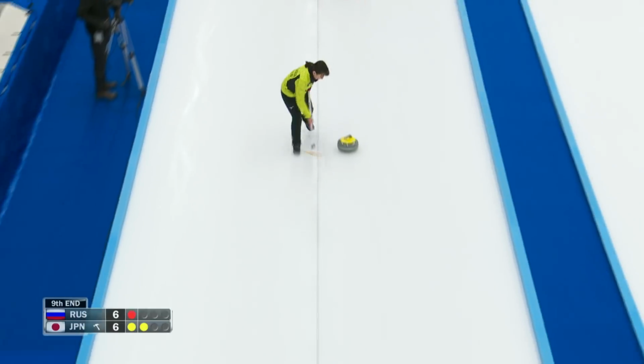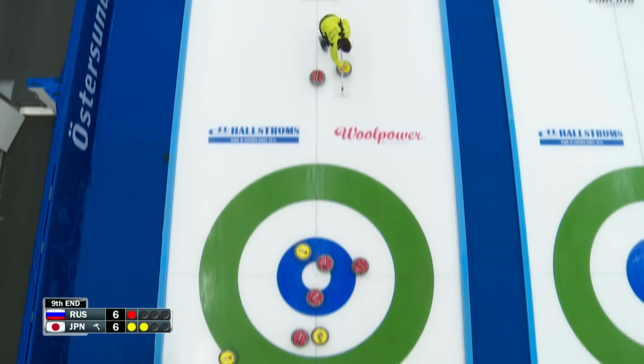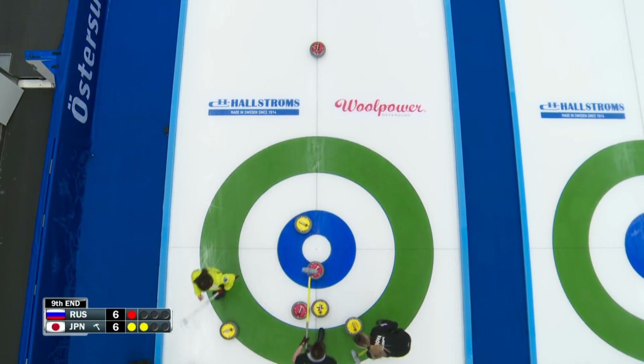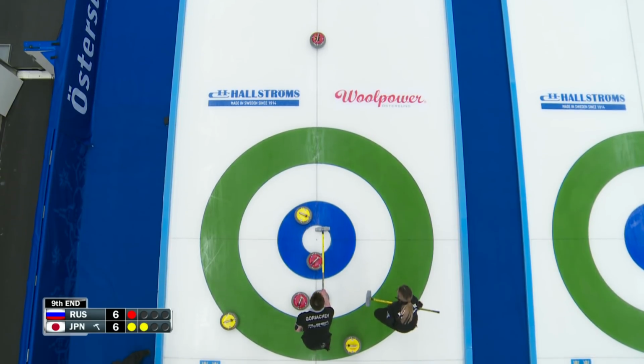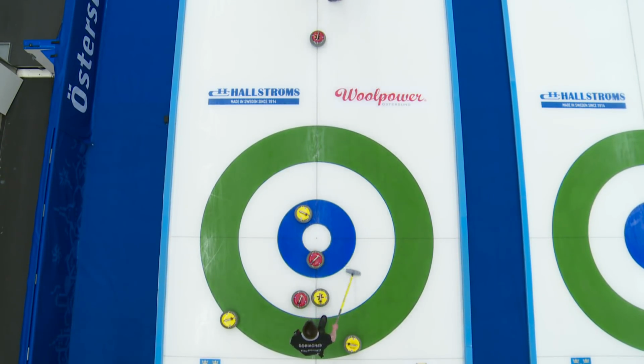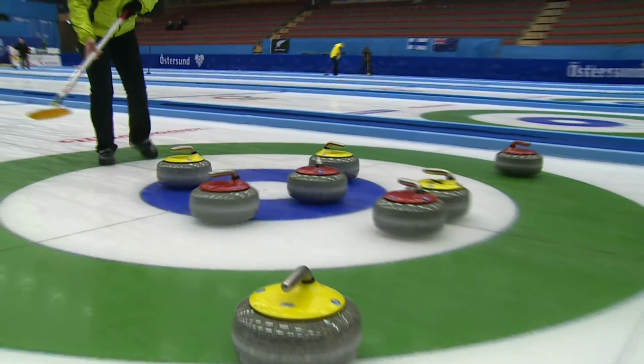Big weight from Yamaguchi. Trying to run some Russian stones off here. Can we get all 3? 1, 2. Not quite. And Russia still has shot stone, back 4. So needing another big shot here from Maria. Need to make sure they get this in a good position so that Japan can't run that yellow back onto it.